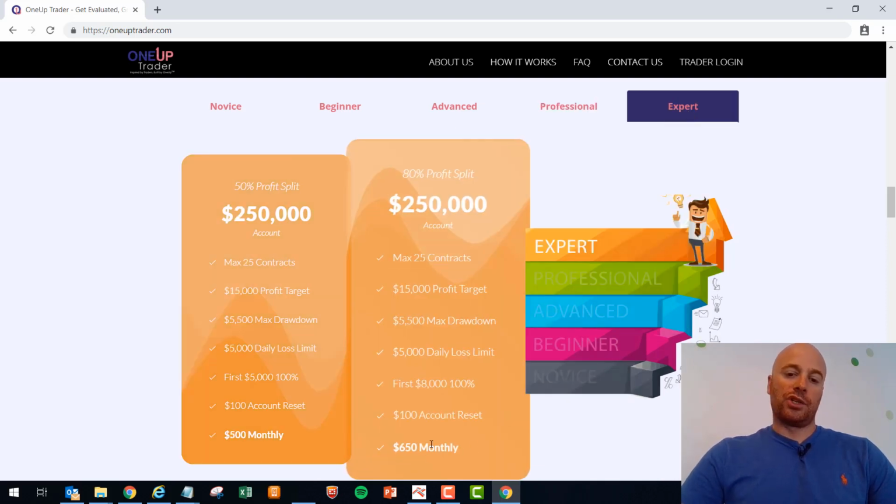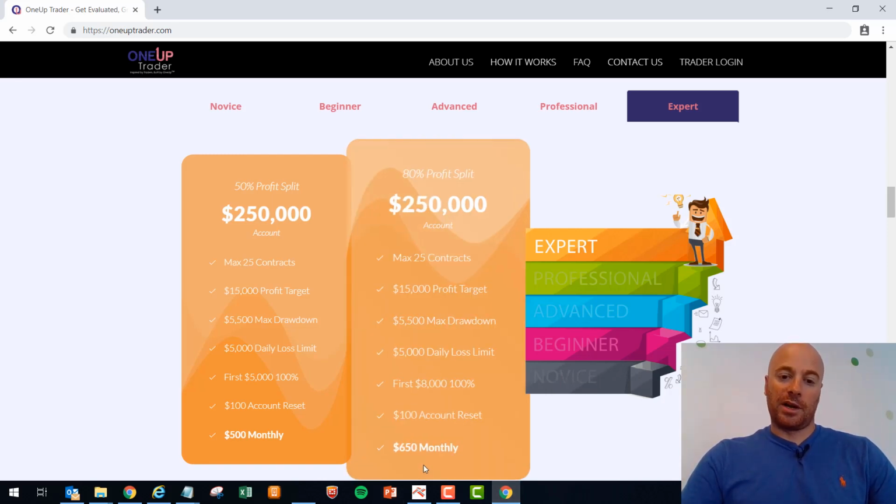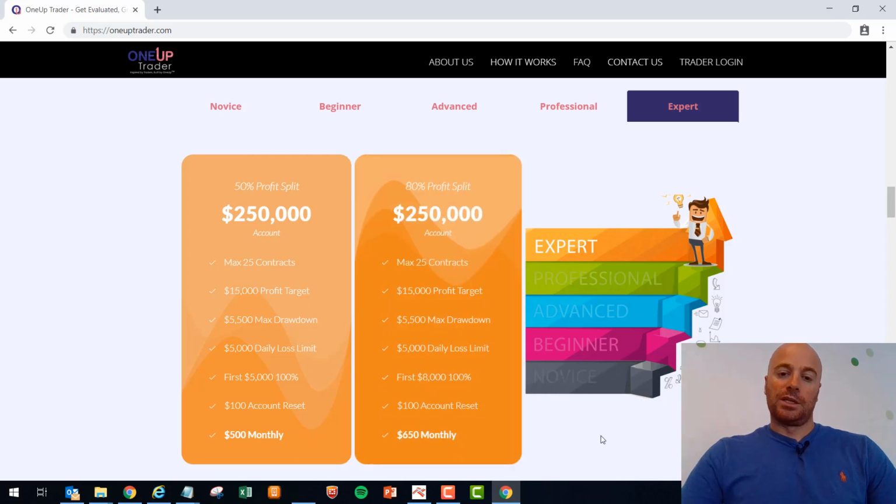One thing to, of course, mention is that with OneUpTrader, you will be on a monthly subscription. So if you go over your first month, you will then be liable to pay this amount of money for the second month. So some other trading programs, for example, the Fivers and again FTMO, you will only pay a one-off fee. So no matter how long you trade that account for, you're only paying a one-off fee, so you're not liable for monthly subscriptions.